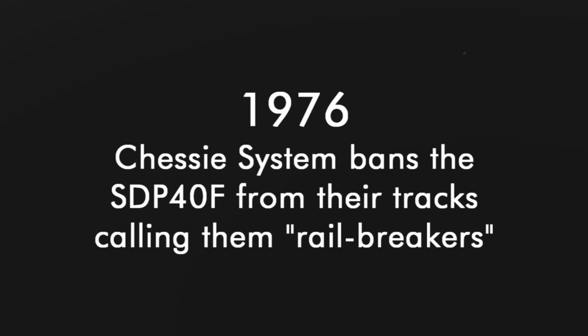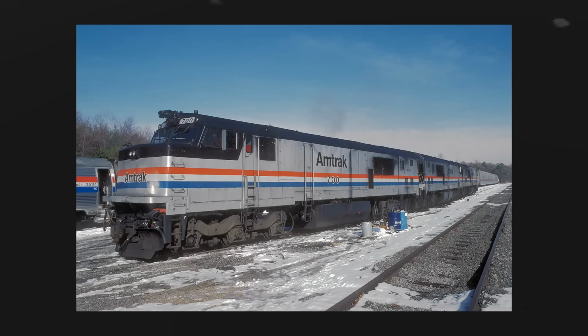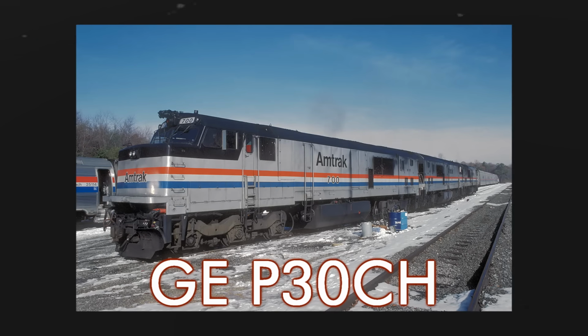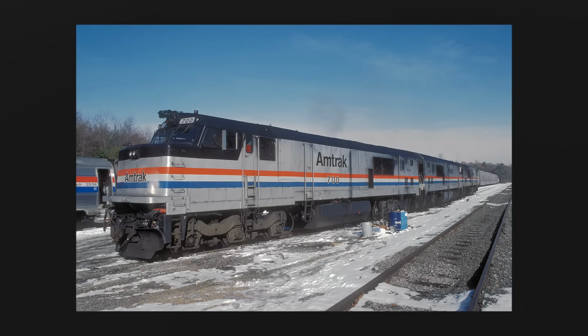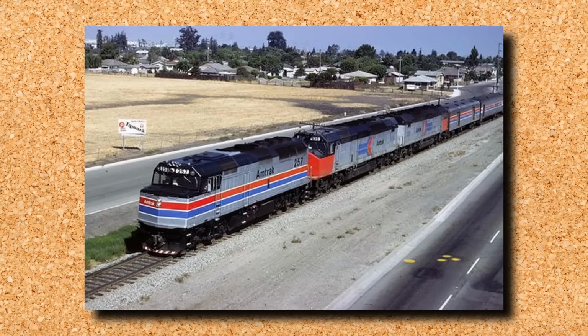In 1976, the Chessie System had outright banned the units from their tracks, calling them rail breakers. They suspected rails were spread apart from the locomotive's lateral swaying. Amtrak's Empire Builder would then experience a 6-hour increase in travel time as a result of speed restrictions as well. By 1975, the GE P30CH had entered service to supplement the failing SDP40Fs, but Amtrak knew they still needed another new locomotive. In turn, the F40PH was ordered beginning on May 8, 1975. It would soon begin to displace the SDP40Fs on not only long-distance trains, but shorter inter-city trains as well.